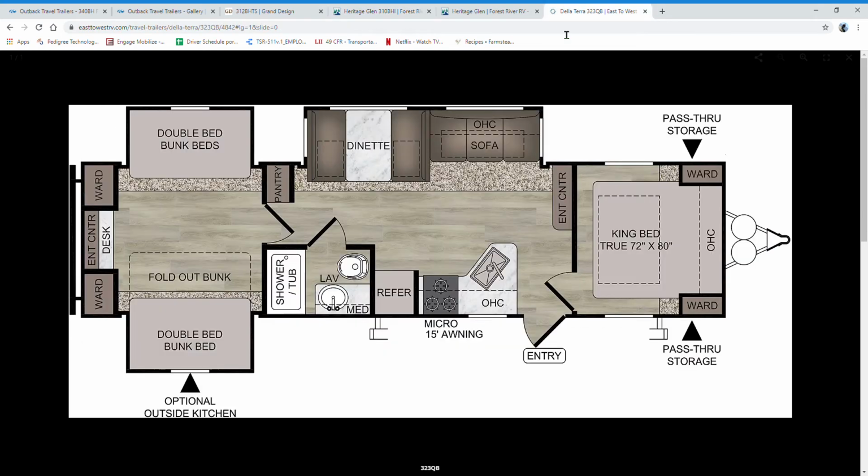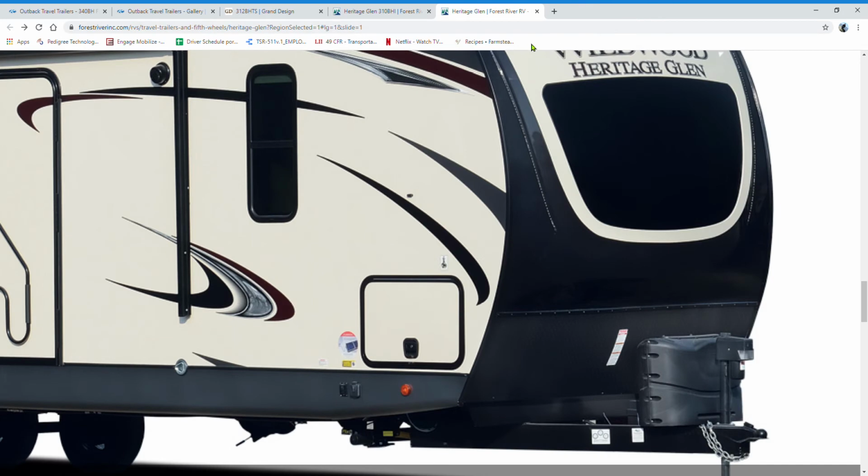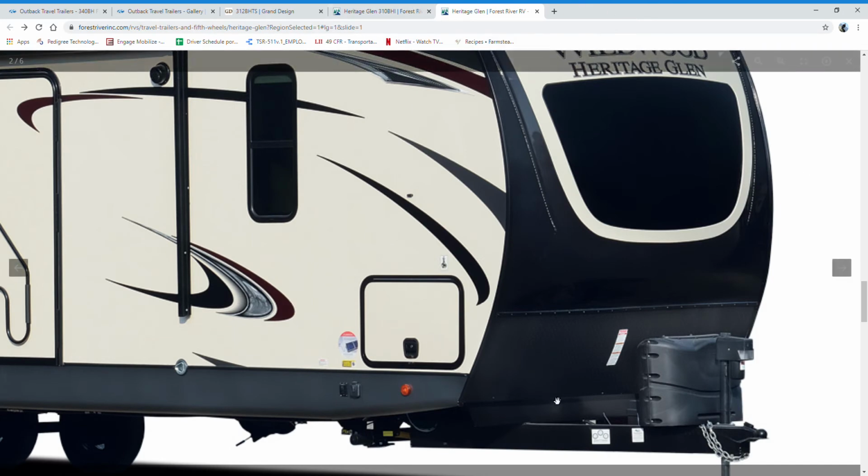So that was the deal breaker on this one, and this one's not specific. There are so many different floor plans with this exact layout, and it just wasn't working for me. So I'm going to go ahead and close this one. I just wanted to be able to show that and explain it to you. I have this open also for a reason.